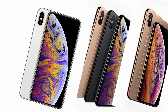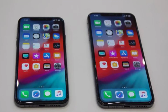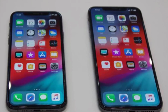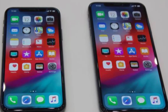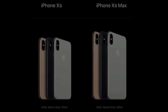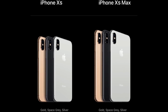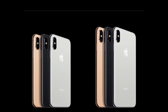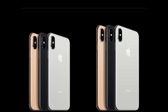So coming to the size and weight, the iPhone XS height is 5.65 inches while width is 2.79 inches, while iPhone XS Max height is 6.20 inches and 3.05 inches width. Now the iPhone XS weighs 177 grams, while the iPhone XS Max weighs up to 208 grams.